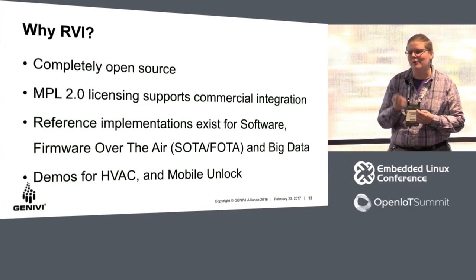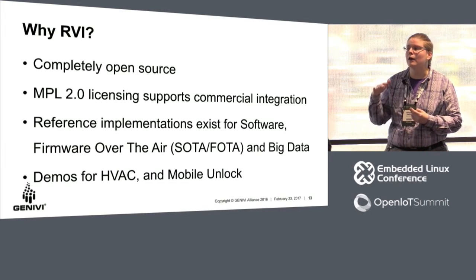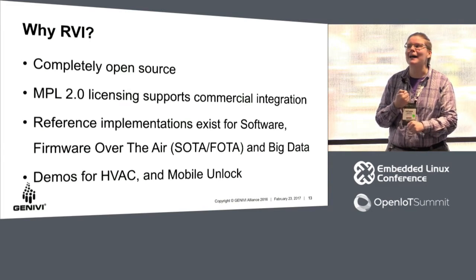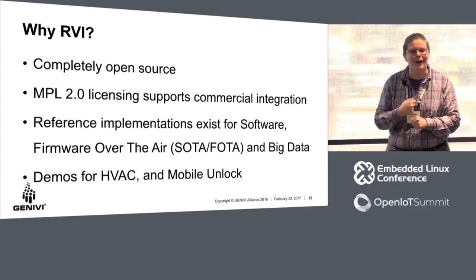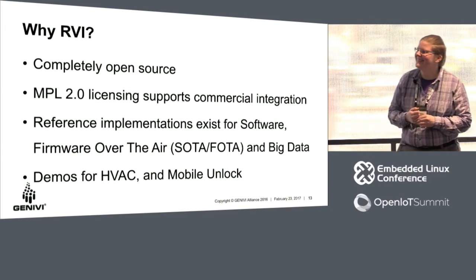I realized I forgot to repeat the question. So the question was, basically the spec is solid, but are there any open source known production ready implementations for it? And I would say that the Erlang implementation is the most mature, but as a developer on the project, I would not feel comfortable putting any in production just yet. Yes?